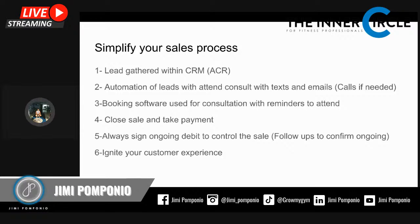So the first thing, we've got lead generation, right? You might get leads from Facebook, from Google, organically, however it is. You need to make sure that you have a sales CRM. The best system that we use is called ACR. What that system does, you can load all your leads in there, you track all your sales conversions, and it's going to automate most of the process for you.